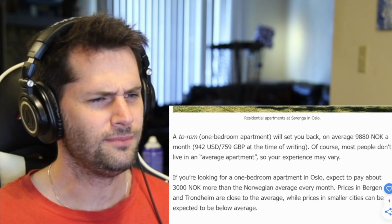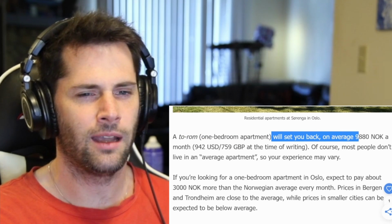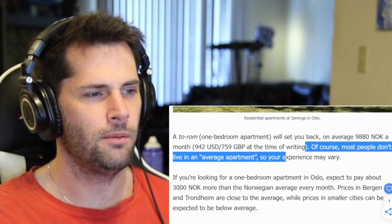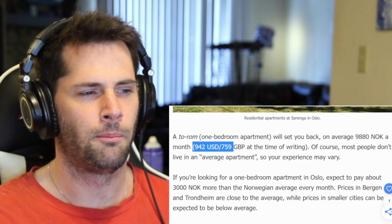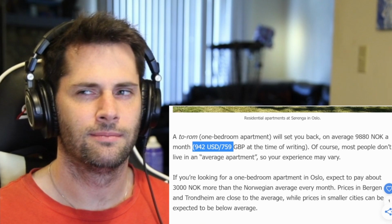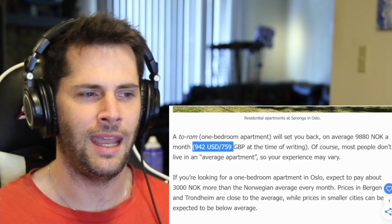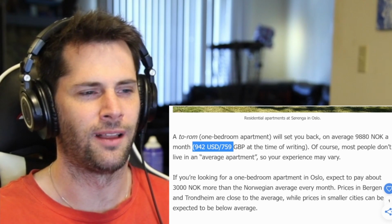Houses and apartments. Wow. A Trondheim one-bedroom apartment will set you back 9,800 NOK, about 900 US dollars. Of course, most people don't live in an average apartment. So, a one-bedroom apartment in Norway is about $940. I mean, that's not super expensive, but it's not cheap. A lot of Americans would have a lot of trouble paying $942 a month. I don't think that's that cheap for a lot of Americans.